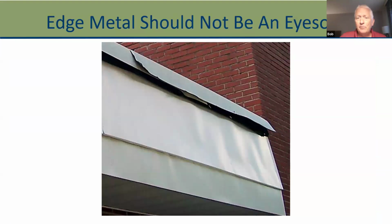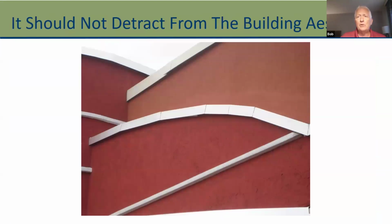Like I said, you don't want it to be an eyesore. Nobody wants oil canned or flat edge metal flapping in the breeze, like in this picture. Don't want it to detract from the building.